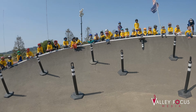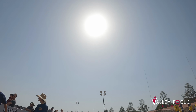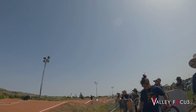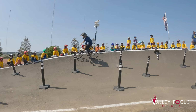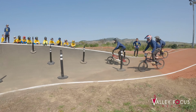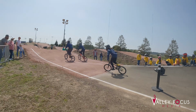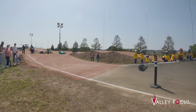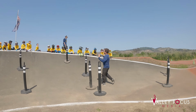Hold on. Get above the white line. Yeah, watch those feet. Move your feet. You better watch your feet. You don't want them to get ran over. You don't want to get caught. Okay, stop.